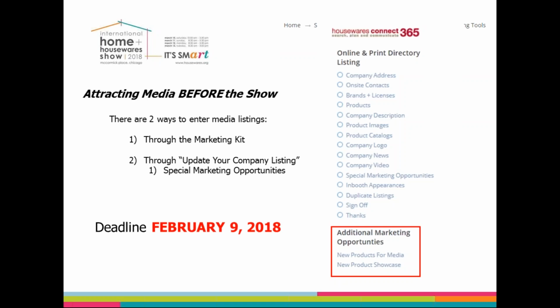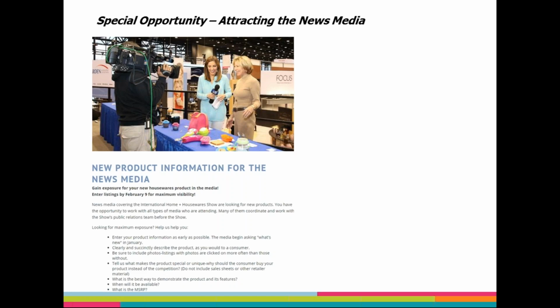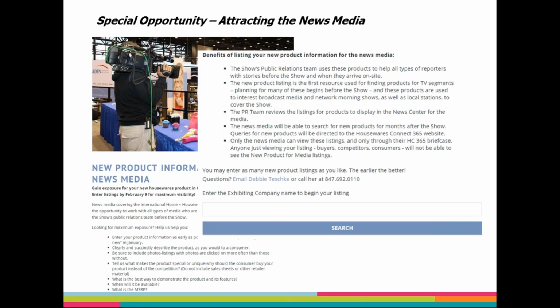So we've got a page here to show you what the marketing kit looks like. This explains the benefits of why you should enter the products in there, and then all you have to do is put your exhibiting company name in that search box, click search, the company should come up. If it doesn't, email me, because it's based on what we have in our database, and some companies think they're being listed by their brand name, but they're not. There's a corporate name that they're listed by, so try that if the name doesn't come up.